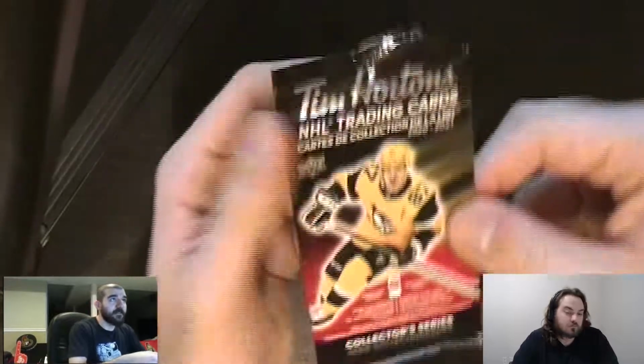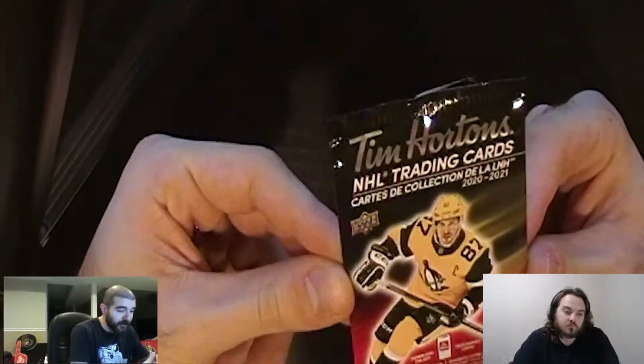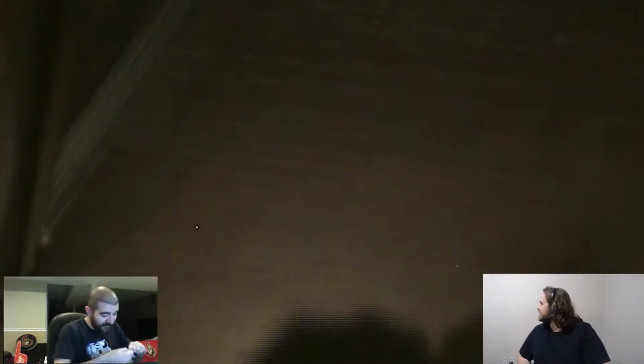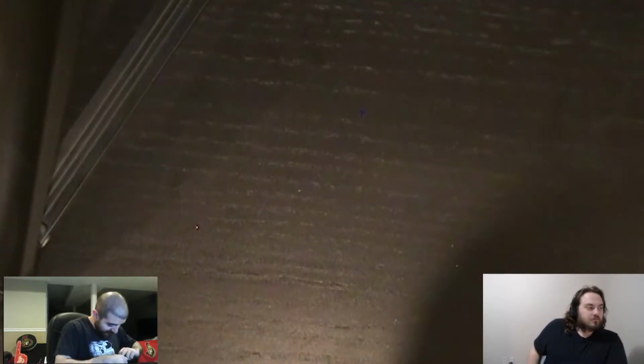You gotta wonder about the cover of the pack, whether they changed the picture on the cover, or if it's the same picture as last year. I have some packs kicking around, I think. So I might be able to tell you that.